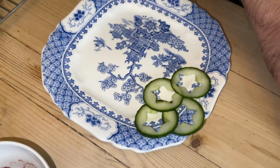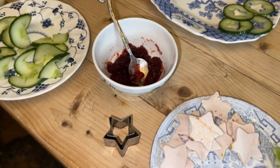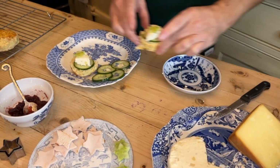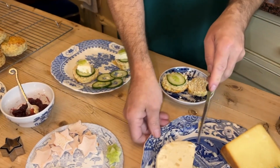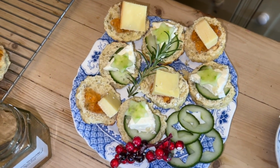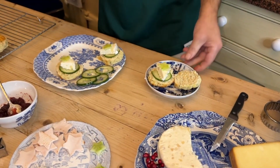And I am literally, you can do this however you like, but I am literally just adding a little wedge of the cheese, a slice of cucumber, and then I've cut out these cute little star-shaped pieces of cucumber to go on also. And these scones smell amazing. So your little disc of cucumber, your little wedge of your cream cheese, and your little star.